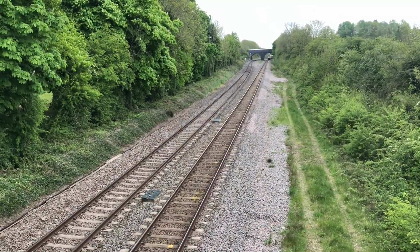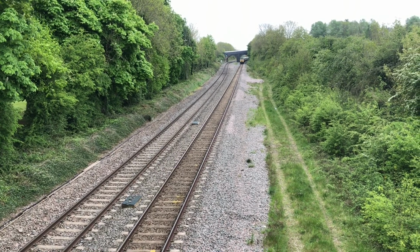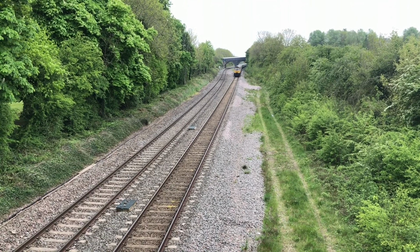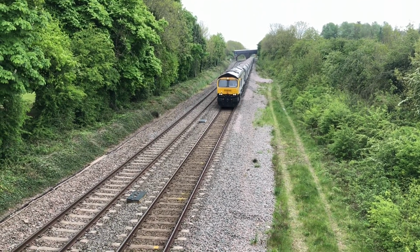Class 66, 66794, another ballast, going through Market Harborough. So we can get a tape. Hey, nice tape.